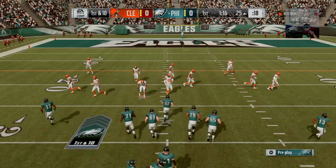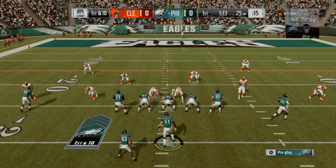Wentz going to lead his guys up 1st and 10. And he's 5 for 6 now throwing the ball on this drive.